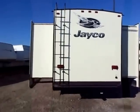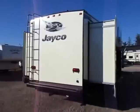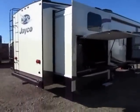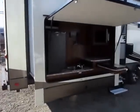There is a bike rack accessory hitch on the rear bumper here, where other manufacturers tell you, well, if you put a bike rack on the bumper, you could void your structural warranty. Jayco welcomes it. They reinforce that sucker so that you can actually do it. And their outside kitchen kicks butt, period.